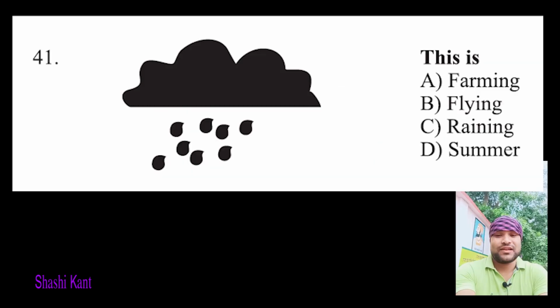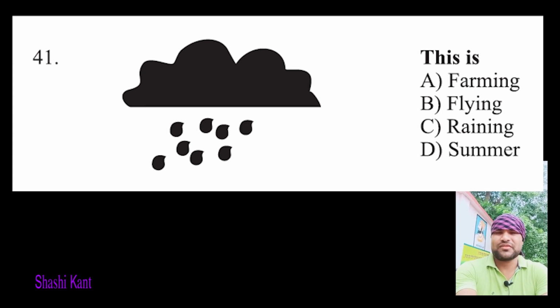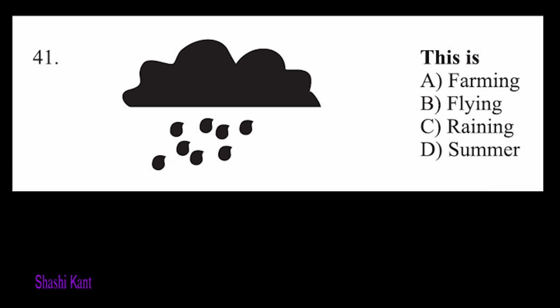Symmetrical balance. The numbering shows 41 again, maybe it is 48 we can say. Question number 48, this is A. Farming, B. Flying, C. Raining, D. Summer. And the correct answer is C.